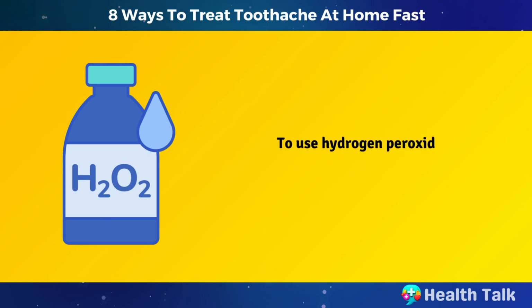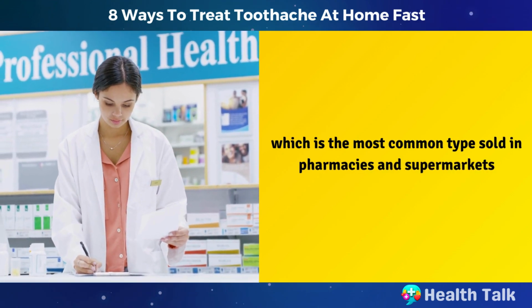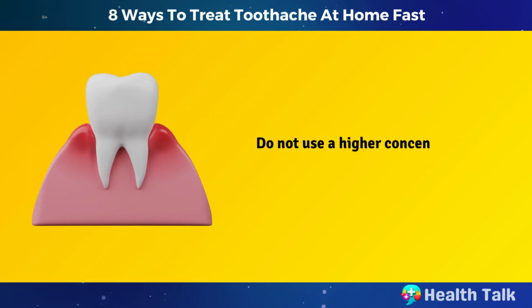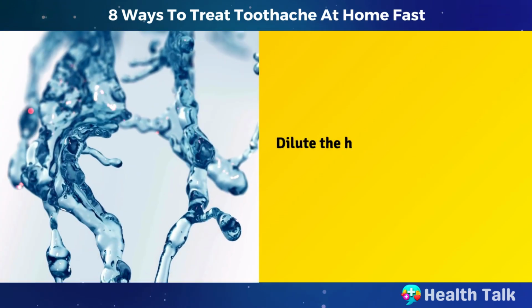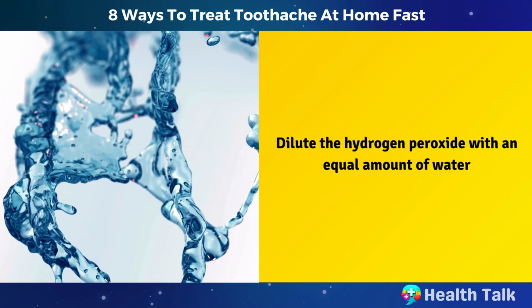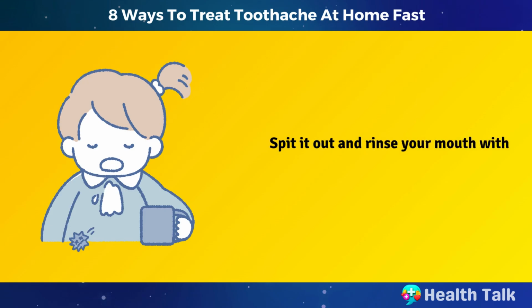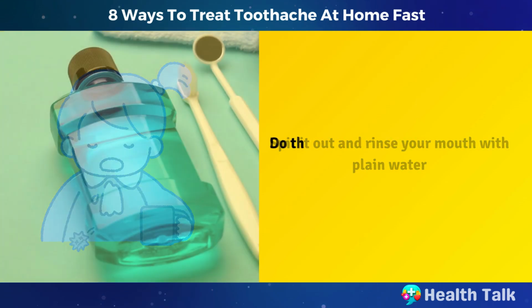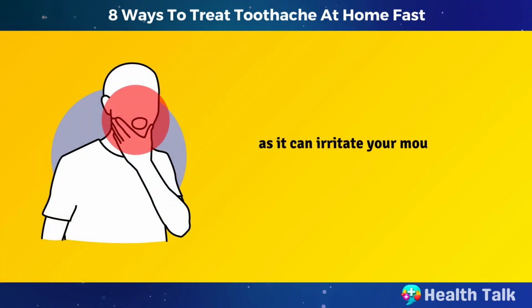To use hydrogen peroxide, you will need a 3% solution, which is the most common type sold in pharmacies and supermarkets. Do not use a higher concentration, as it can damage your teeth and gums. Dilute the hydrogen peroxide with an equal amount of water, then swish the solution around your mouth for 30 seconds. Spit it out and rinse your mouth with plain water. Do this once or twice a day, but not for more than a week, as it can irritate your mouth and affect your natural flora.